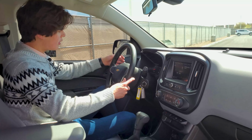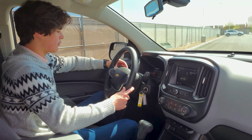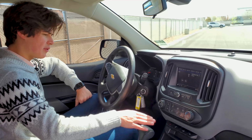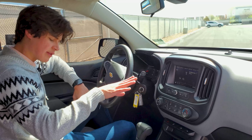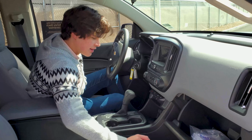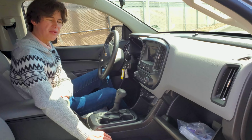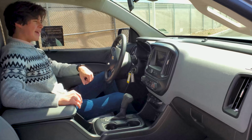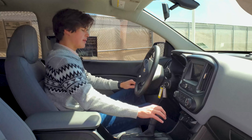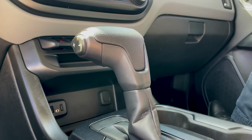You get a very small center screen, but for the price of this truck, it isn't actually that bad, and it's pretty easy to control with the controls on the stock over here that let you scroll through all of that information. Single zone climate control. Now, as for some of the space and stuff in here, you get a really deep center console and a pretty big glove box, though. Yeah, I mean, you could wake a baby up with that. Yeah, overall, the inside of this truck, and particularly up front, is not a bad place to be. I guess if you wanted to shift your own gears, you also have buttons for that right there as well.